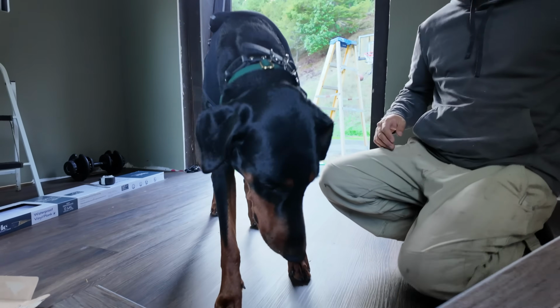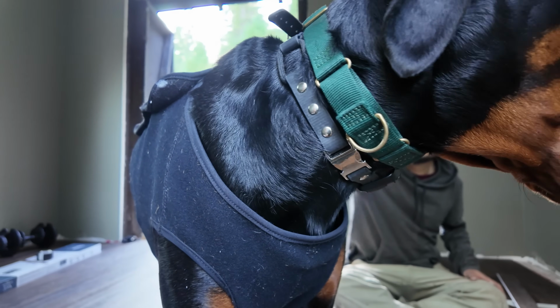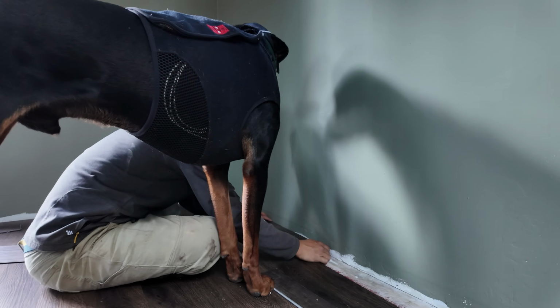Hi, buddy. If you guys are wondering what he's wearing, it's a little heart monitor. Dobermans have to get their hearts checked at least once a year. They've got a lot of health issues, huh, buddy? Yeah, look, he's supervising the last bit.